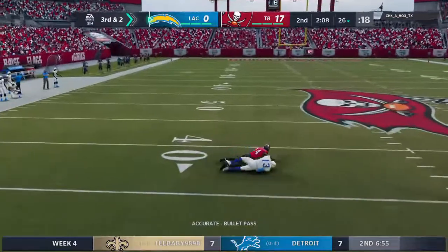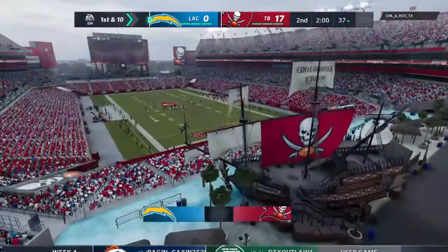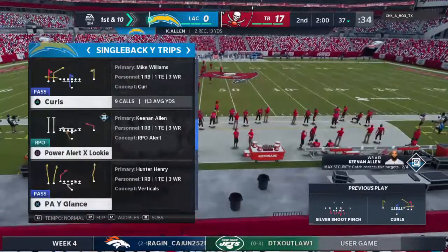Now Herbert with it, looking to pass. Open man, it's Allen. Herbert's pass, and they're able to get this one across the 35. A gain of 11. Herbert with a connection to Allen for a Charger first down.